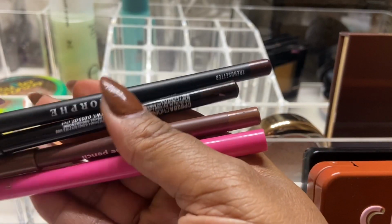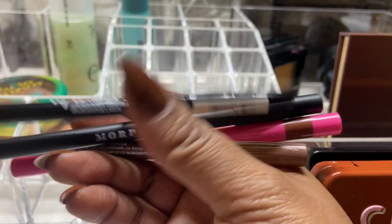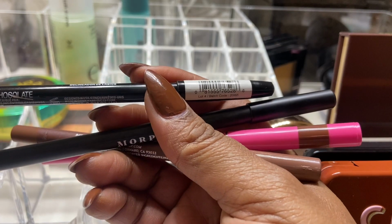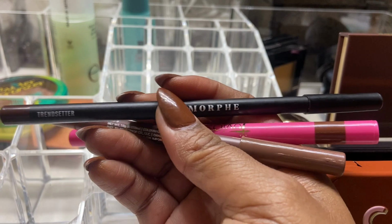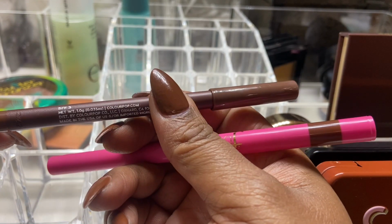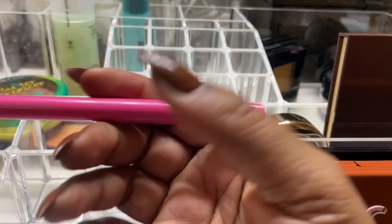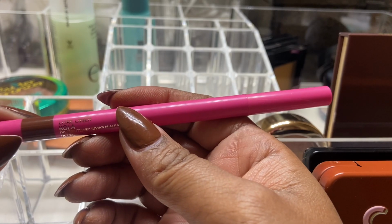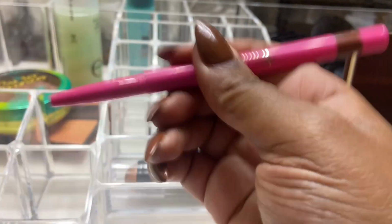But, okay, so these are the pencils that we chose, lip liners, I should say. So I have a lip liner from LA Colors, and it's in chocolate. I also have this Morphe lip liner. It's in Trendsetter. I have this ColourPop lippy pencil, and it's in BFF3. And then last but not least is this liner from Juvia's Place, and it's in Cola. So let's swatch them all.